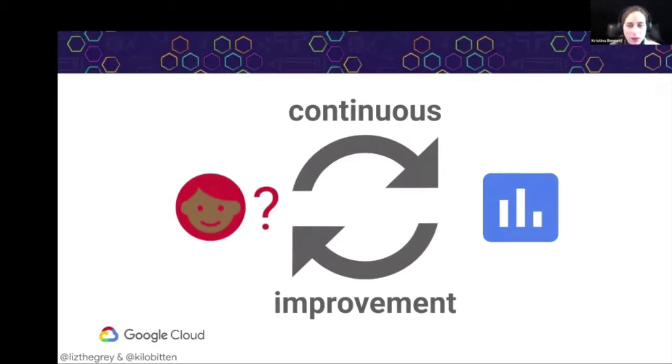You should set an initial SLO, and then once you've had some experience with it, it will start to reveal whether it's actually representative of the users and whether you think you should shift it to be better or even less aggressive to help make a good balance between what makes your users happy and what you can achieve.